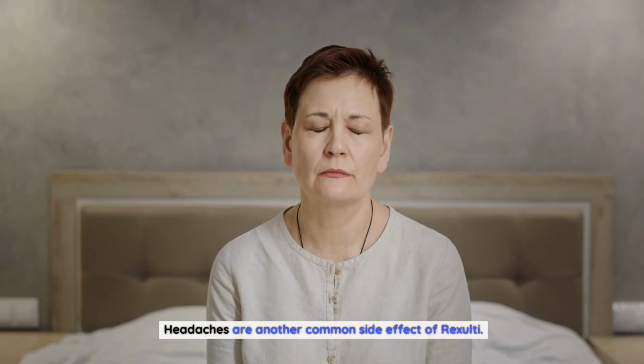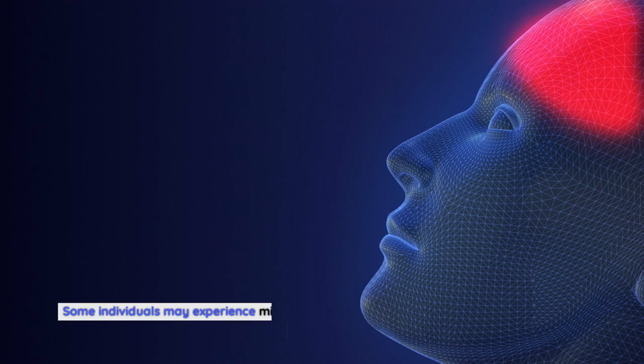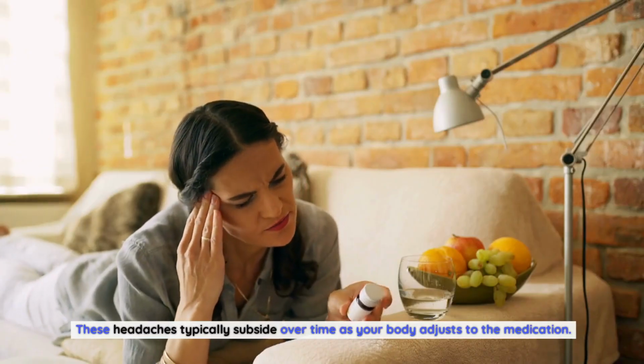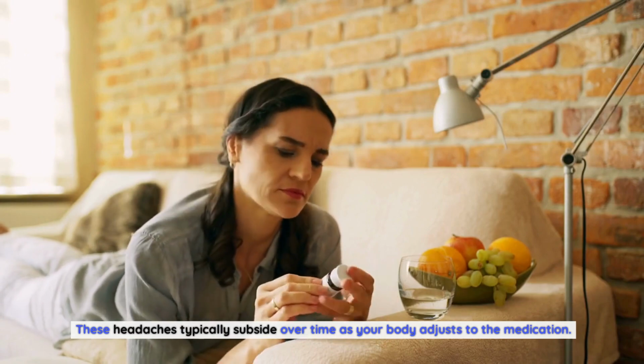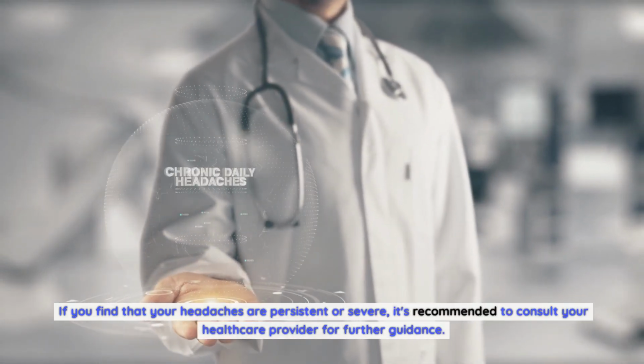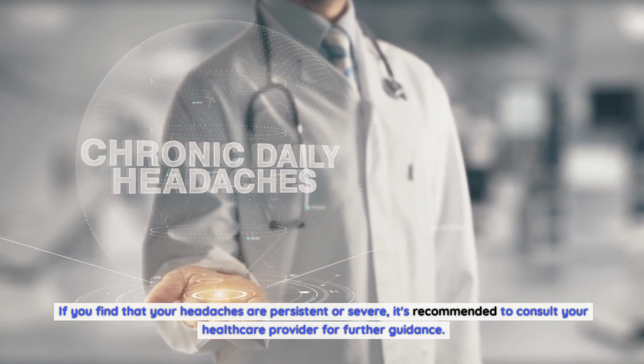Headaches are another common side effect of Rexulti. Some individuals may experience mild to moderate headaches during the initial stages of treatment. These headaches typically subside over time as your body adjusts to the medication. If you find that your headaches are persistent or severe, it's recommended to consult your healthcare provider for further guidance.